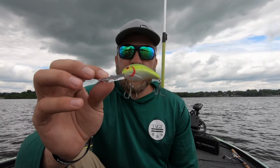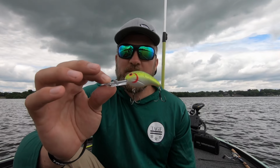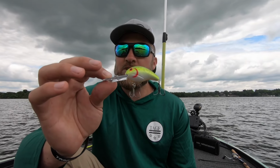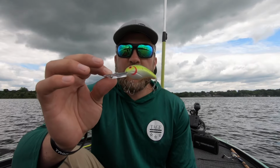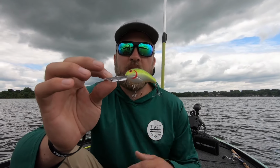We are trolling a flicker shad, but so far the flicker shad has not worked. So for whatever reason today, the Bandit 300s are really out-catching the flicker shad. So confidence is a big thing, and just keeping your bait in the water and keeping them from getting tangled, keeping your bait in the zone.